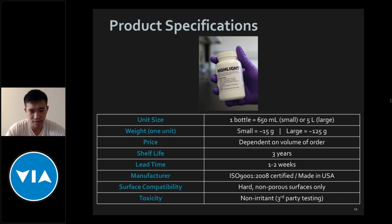The unit sizes, so as I mentioned earlier, we have 2 sizes right now. One bottle for those trigger sprayers, or the smaller sizes, has enough powder for 650 milliliters of bleach or chlorine solution. And for the larger contractor pump sprayers, one bottle has enough powder to treat 5 liters of bleach or chlorine. In terms of the actual weight, the smaller bottles are 15 grams of powder, and the larger bottles are 125 grams of powder. The price is highly dependent on the volume of order, and that's something that you would determine when you start working with VIA Global.